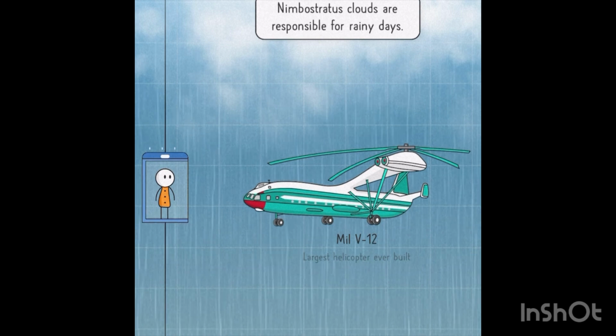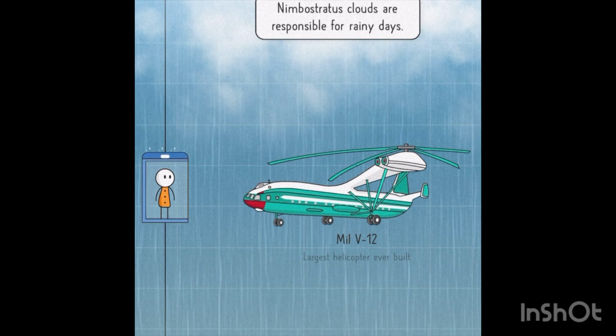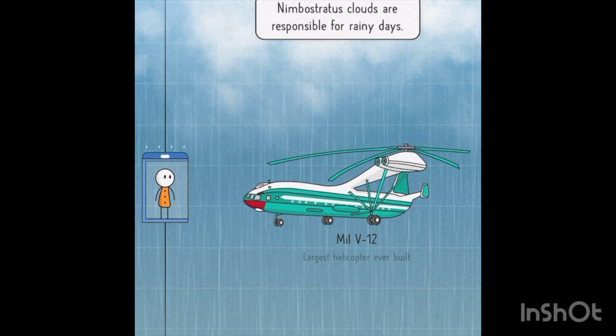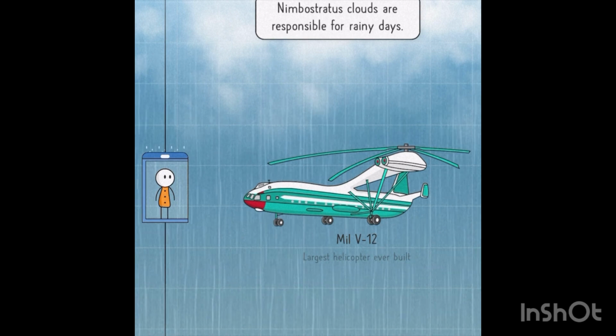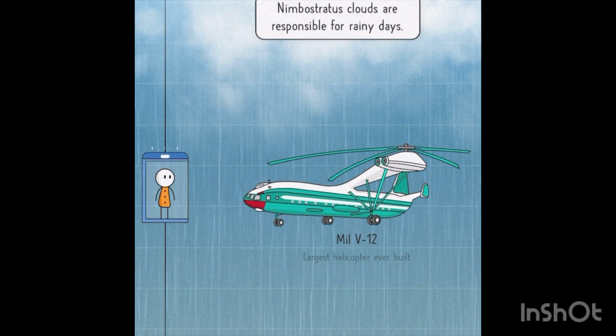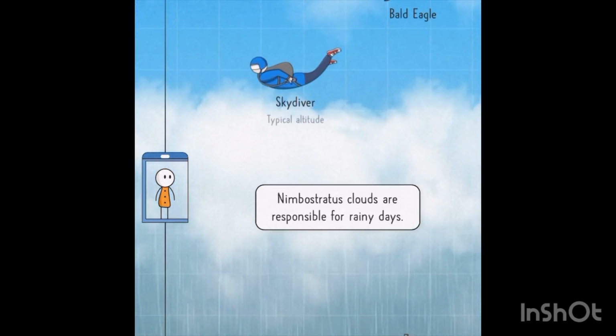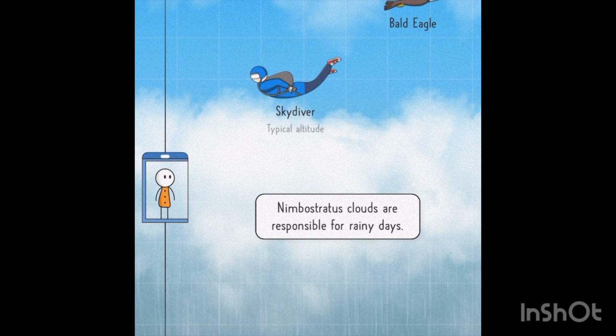Oh, we got to where the Mil V-12 plane is. Largest helicopter ever built. Oh, it's a helicopter. I thought it was a plane. Oh my god. Okay. Skydiver. This is where a skydiver normally is falling.